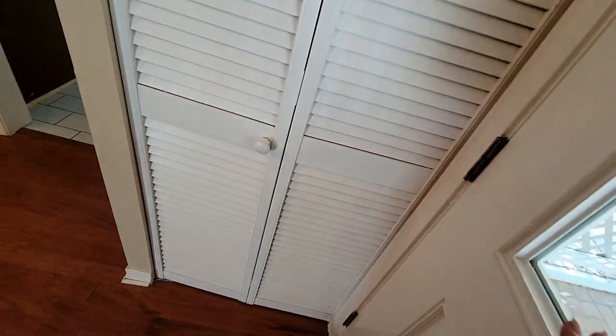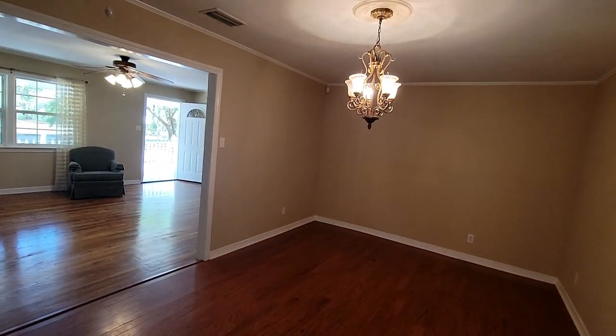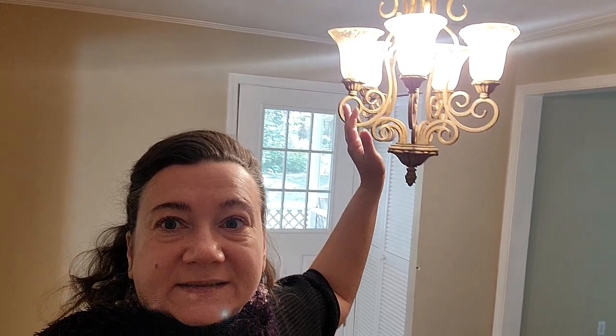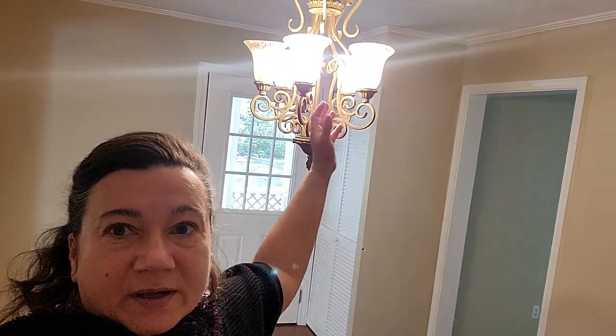And when you hire a professional inspector, he will tell you if it was installed correctly or not. And if not, this could be a price changing point. This light in the dining area, by the way, is very low. That's why, and I'm not a tall person.